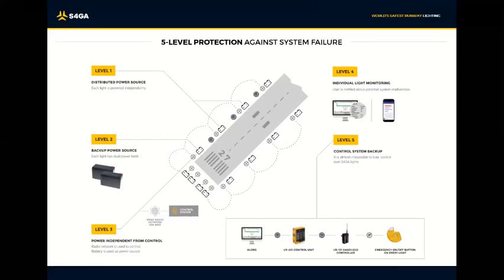Is the dual pack battery a new feature? Yes, the dual pack is the new feature. We have recently changed the body of the light in order to accommodate two batteries. There are two reasons for that. Reason number one, we wanted to have more autonomy, so more operating time. Reason number two, we wanted to have a backup in case one battery would fail.